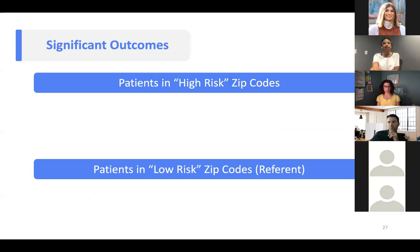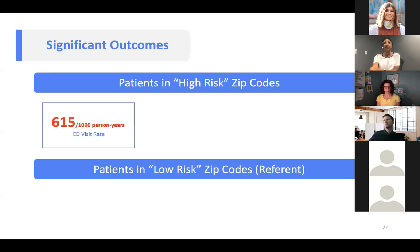So we're just going to break down the utilization statistics from the zip code risk. When we look at patients in high risk zip codes, the ED visit rate was 615 visits per 1,000 person years. Just to clarify, we're using person years for these rates because the Center for Medicare and Medicaid Services, when they do similar calculations and studies on external utilization in long-term care, uses these metrics. Anything in red is going to be the highest rate or number for that category, also a clarification.